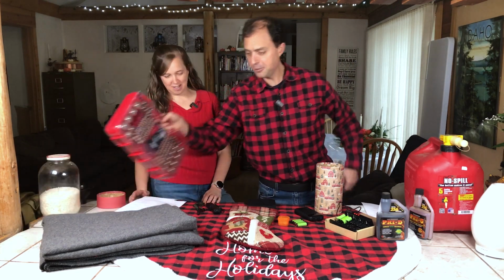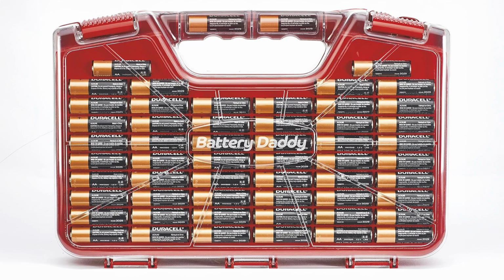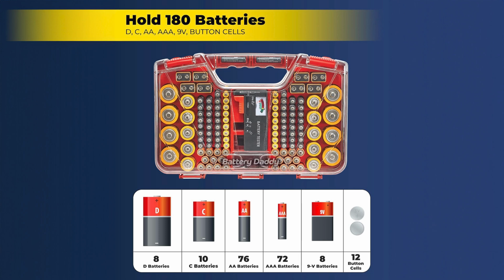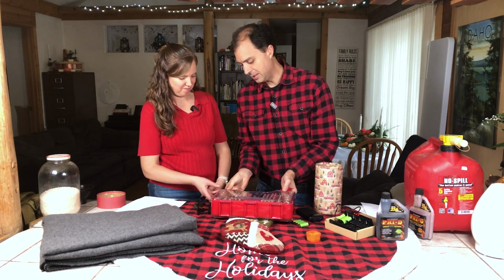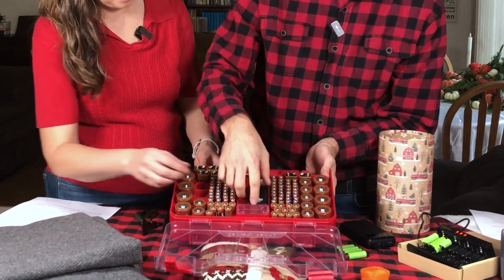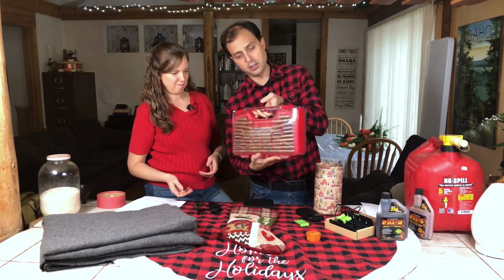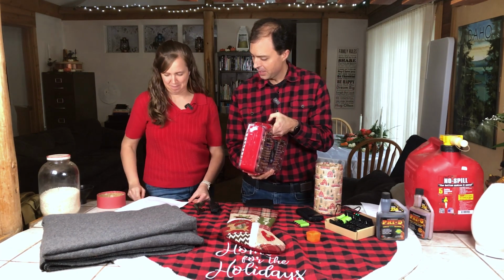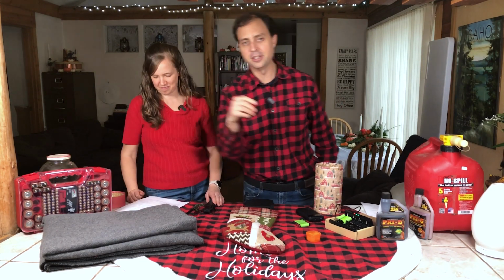So speaking of batteries, this is such a handy device for organizing your AAAs, AAs, Cs, Ds, 9-volt batteries, and even your little lithium batteries, like for hearing aids and things like that. It is, and it's surprisingly inexpensive too. So you've got all the different types of batteries there. This is just a really, really handy option if you're tired of mass disorganization. Here's more on this side. These are all the AA batteries here. It holds a ton of batteries, up to 180 batteries in this thing. And so that's a really nice option.